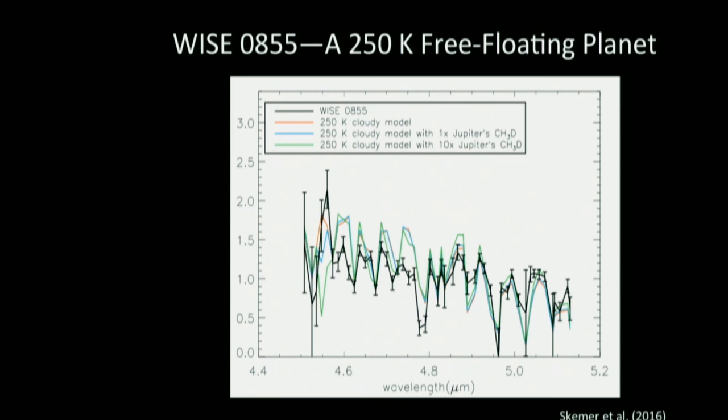I should tell you that for other reasons, basically just how faint it is, we think that this YS0855 couldn't be more massive than 5 or 10 Jupiter masses. But in any case, you can measure the deuterium abundance here.